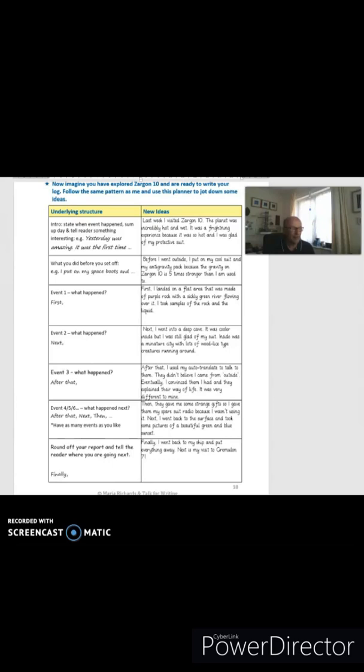They didn't believe that I came from outside. Eventually I convinced them I had, and they explained their way of life. It was very different to mine. Then they gave me some strange gifts, so I gave them my spare suit radio because I wasn't using it. Next, I went back to the surface and took some pictures of a beautiful green and blue sunset. Finally, I went back to my ship and put everything away. Next is my visit to Gremulin 7.